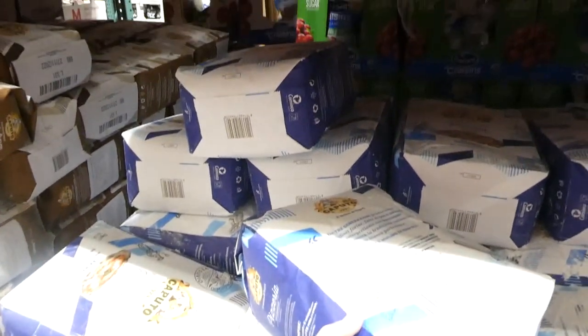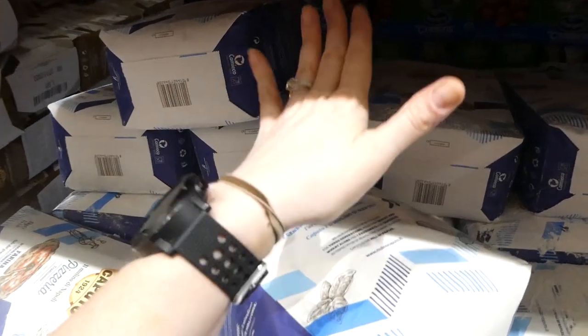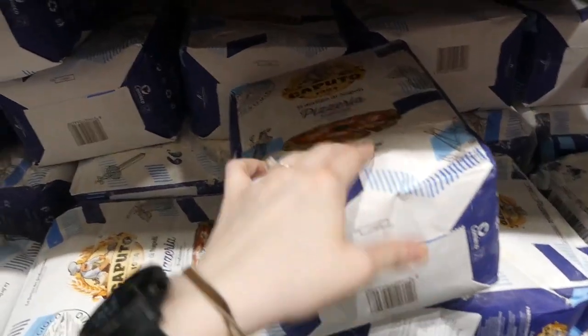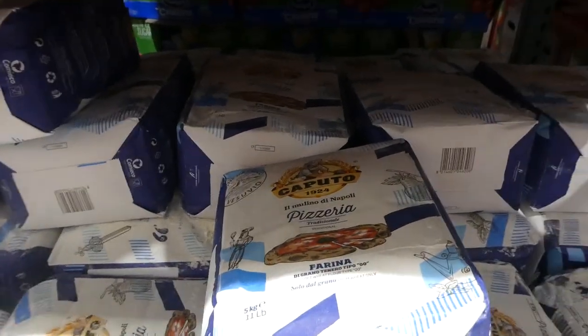So they did have, no, it wasn't with Caputo. There was another brand one time that had all of the flour you need, and inside it also had packages of the yeast. So they had everything mixed together. But I have used the Caputo flour and it's actually really good, and it makes really yummy pizza dough.